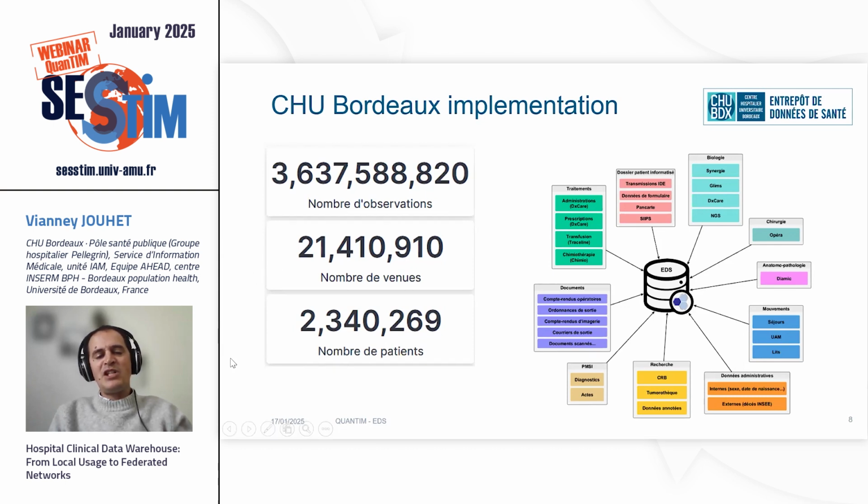Just imagine that you have 2 million patients, 21 million venues, and for these patients and these venues to the hospital, you will have billions of observations, 3 billion here in Bordeaux clinical data warehouse, but there are a lot of clinical data warehouses everywhere in France, and the numbers are the same. So in each data warehouse, you will have this kind of numbers of patients, venues and observations.